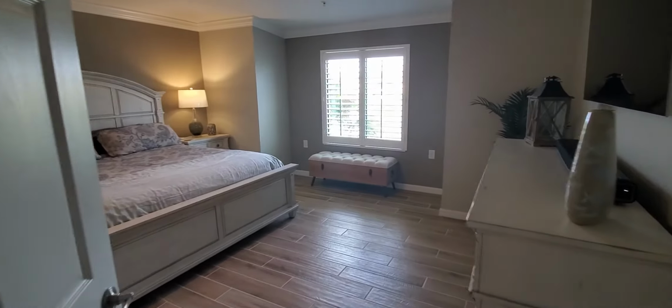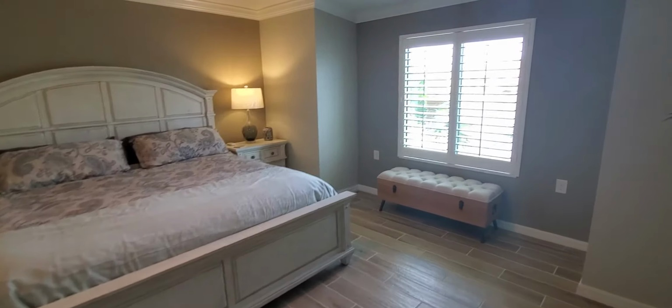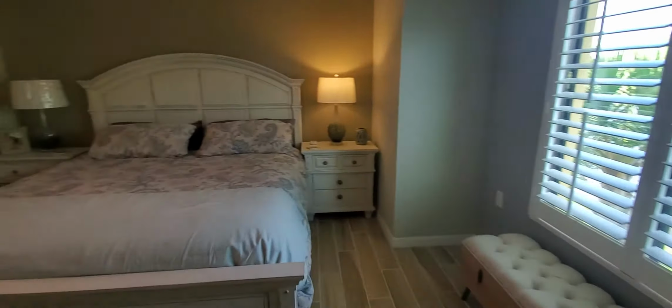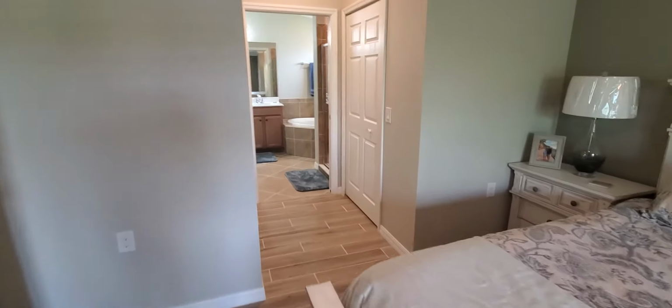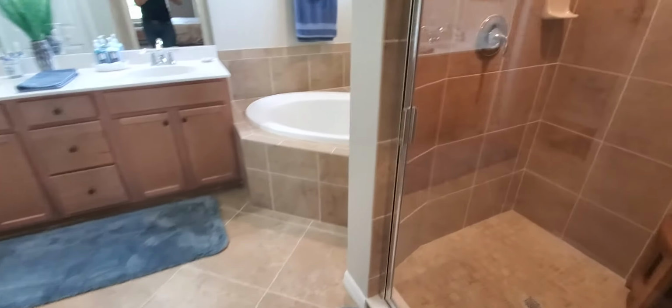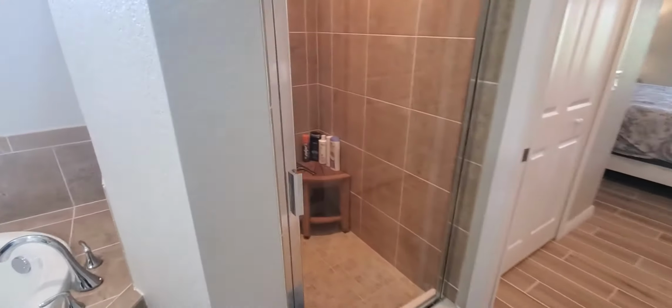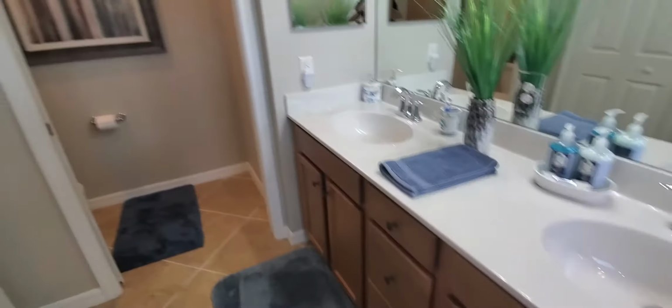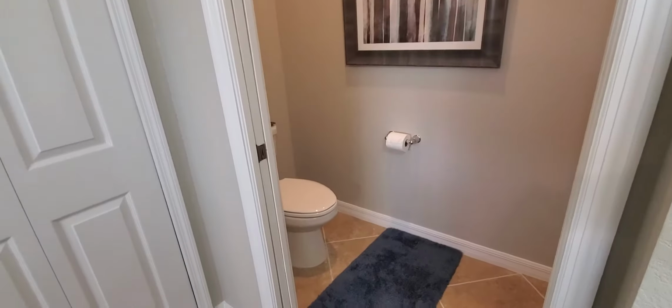And lastly, we have the master suite here. Plenty spacious for a king size bed. You've got this cove here by the window to let your creativity flow with what you want to use that space with. And then you've got his and hers closets. And this leads you right into the bath, where you have a standalone shower. You've got your soaking tub, your dual vanities, private commode, and a linen closet as well.